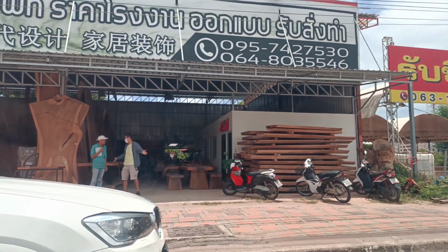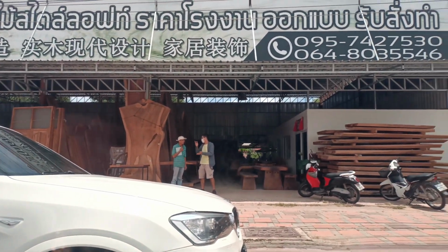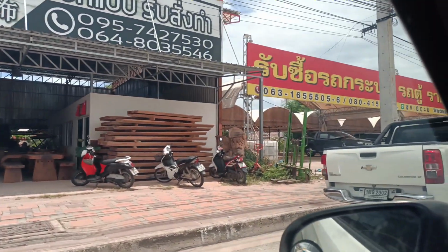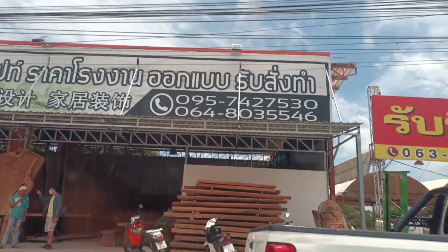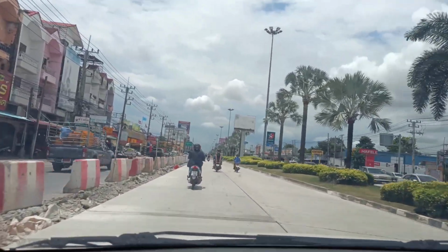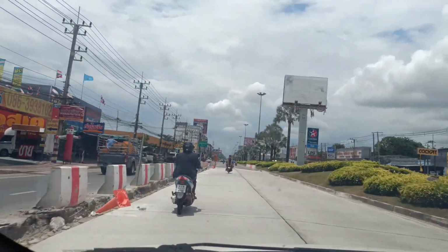Lumber store or something like that. Not lumber, sort of like design woodwork. That's what it is. There seems to be road construction in Thailand everywhere, as if bad traffic needed any more help.